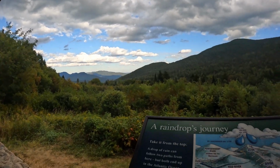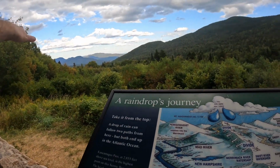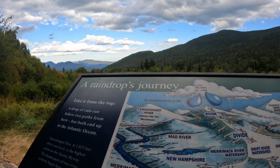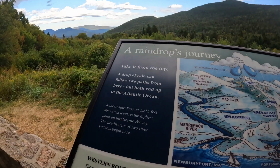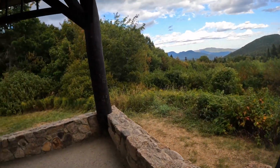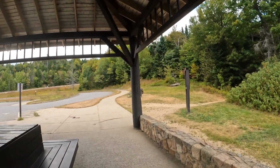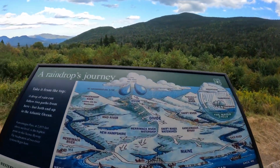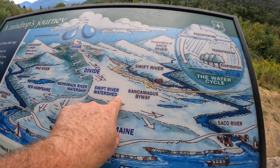That's the Swift River. Now 2885. A raindrop this way goes to the Atlantic and the Saco River. The other side goes to the Atlantic too, but it goes to the Merrimack River. Coming down here, I'm fixing to go down this to Lincoln. So this is the second highest I've been on the entire trip, and the highest was literally just way on the other side of Mount Washington. Talking to that dude, he pointed this out. Look, Merrimack River watership instead of watershed. They got it right there.